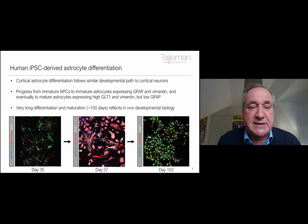So the issue here is there's a very long differentiation and maturation to get these. It's more than 100 days in culture, because if you work with early cultures, you're looking at astrocytes with a relatively early or immature phenotype that we mentioned earlier.